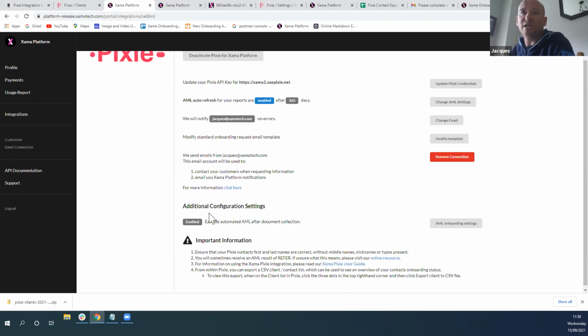New Zealand and Australia are both on our list to try and add the AML check facility in there. It just takes quite a bit of time to get these things through our providers, actually. So I think that's it.